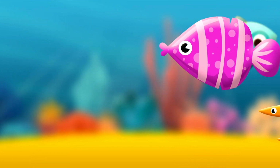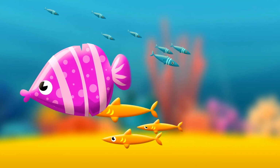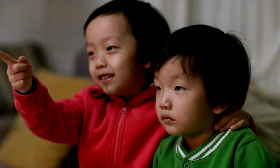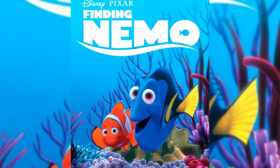And speaking of animals, there's an animated animal movie that made our hearts sink in between happiness and loneliness when we were young. A classical movie that made us love aquatic species and the ocean even more. Have you already guessed it? If Finding Nemo is the first thing you think of, well then you're right.